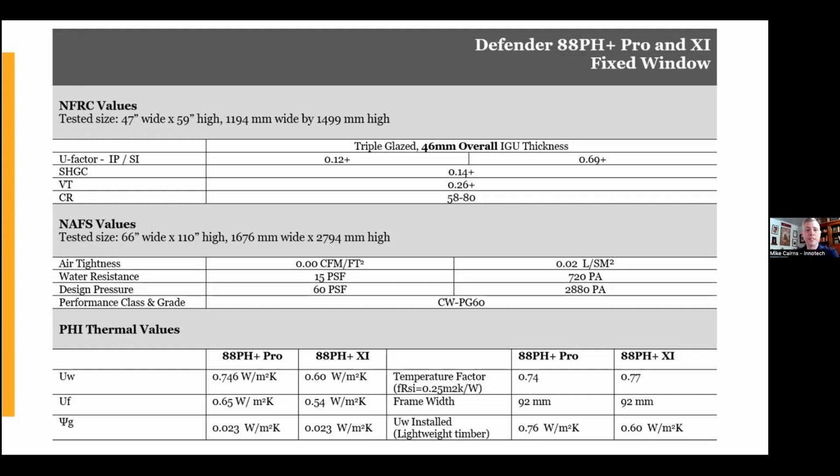So it's nice to be able to say, oh, we have an actual air tightness of almost 0 or 0 transmission. That's handy. For water, everything that we build is tested to the Canadian max 15 PSF. So that's about 127 kilometer per hour wind equivalent. Design pressure is the wind loading, the structural resistance. 60 PSF is approximately 250 kilometer per hour winds.